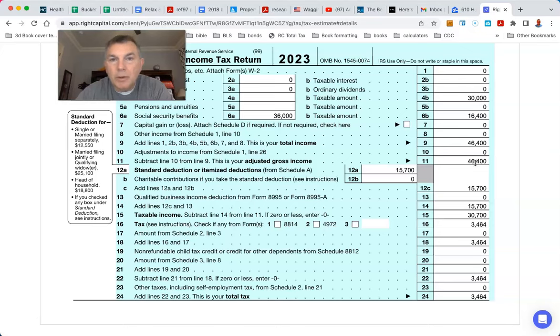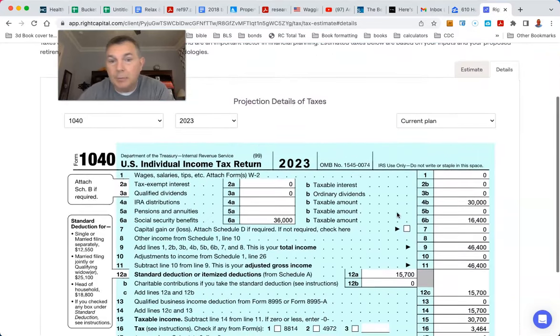When it's much lower than that, because the only thing that matters is how much income do I have to spend? How many dollars do I have? I have 36,000 plus 30. I have $66,000. Of that, how many dollars do I spend to Uncle Sam? $3,400. Thus, my real effective tax rate is 5.2. Right Capital is overestimating your effective tax rate, which I don't like, but I get what they're doing.